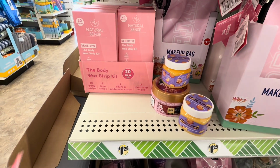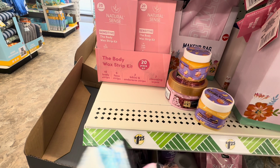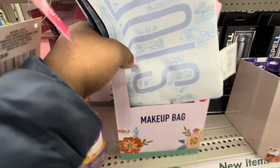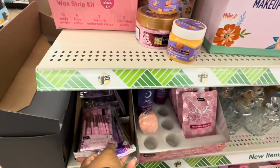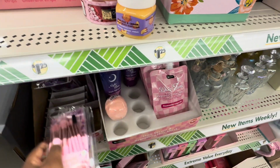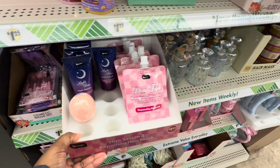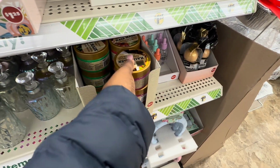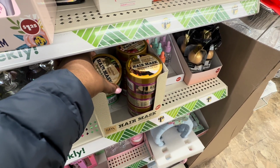Some sensitive wax body strip kits, a 20-piece kit, 10 body strips, 6 face strips, 2 bikini underarm, and 2 cleansing wipes. Oh, that's something. Okay. The brush sets, 8 pieces, mini brush sets, the night serum, this hair and daytime repairing hair mask, these bottles. Ready, some hair mask, shea butter and coconut, and restore and thicken.